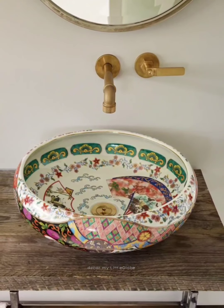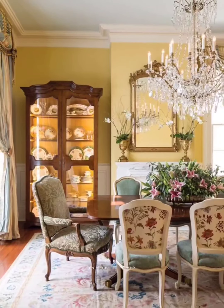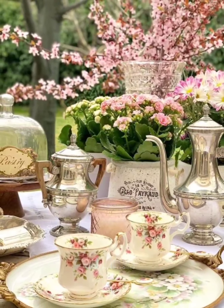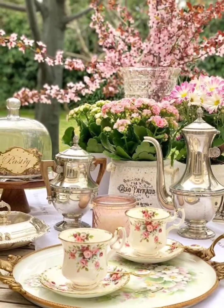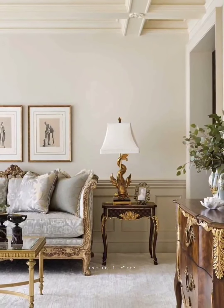Extend the French country charm to your outdoor areas with wrought iron furniture, lush gardens, and charming accessories like lanterns and tree lights. We will share tips for creating a picturesque outdoor retreat that reflects the beauty of the French countryside.